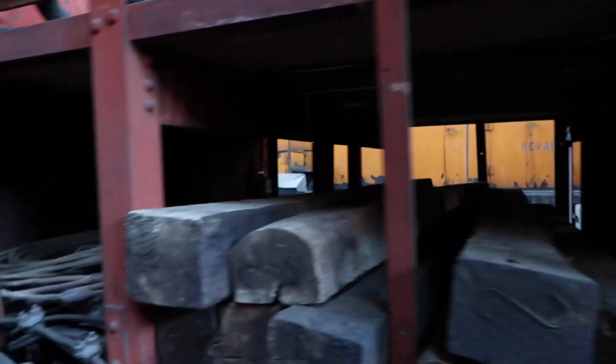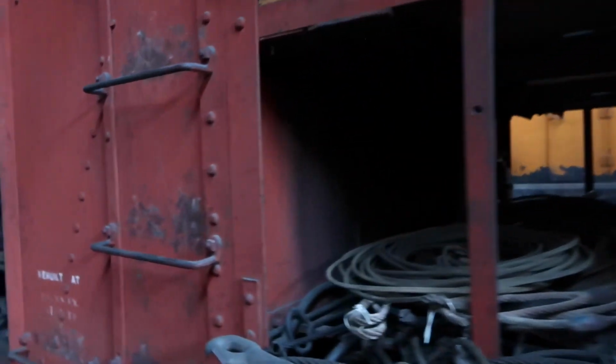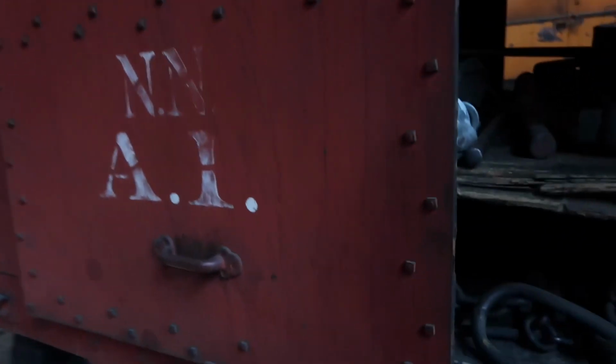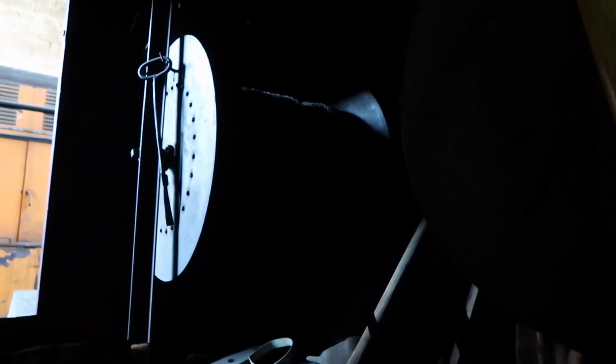The actual metal on these is so huge. You couldn't even put these things together. It's so much effort. Wrecking outlet tool car. As much as we can see in there. Those are big cable spools, you can see how thick that is.